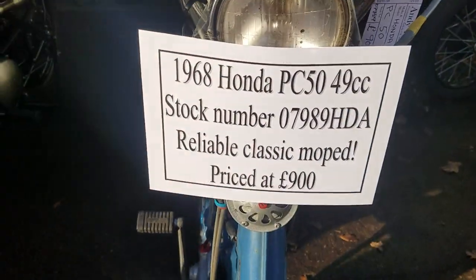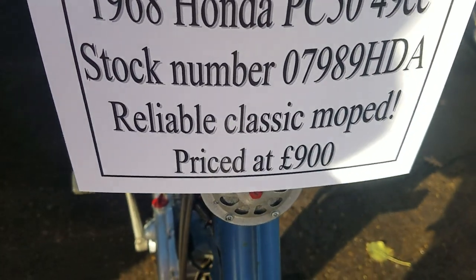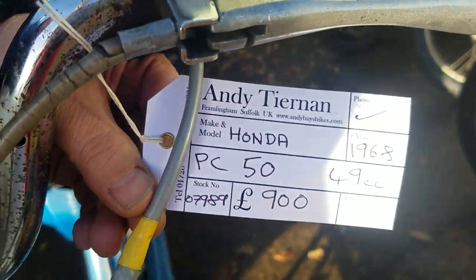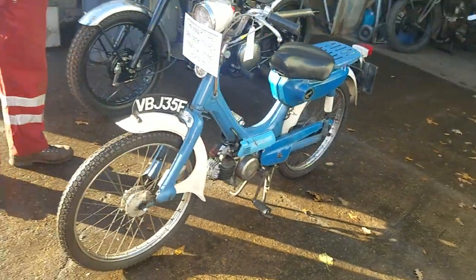Okay, here we have a 1968 Honda PC50 at Andy Tiernan Classics. Yeah. Right, don't forget the label. So, start this up, shall we?